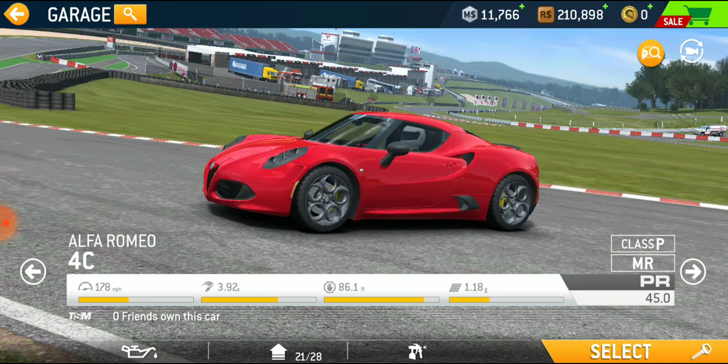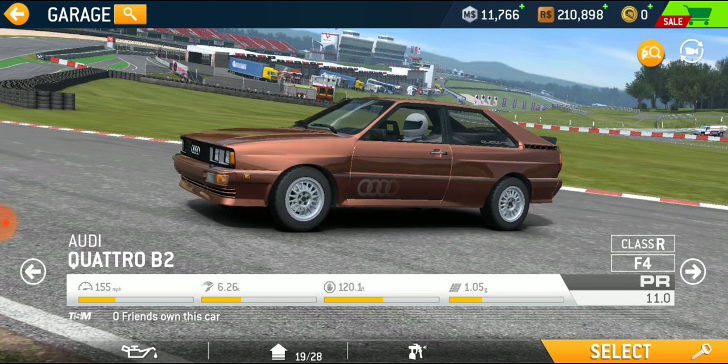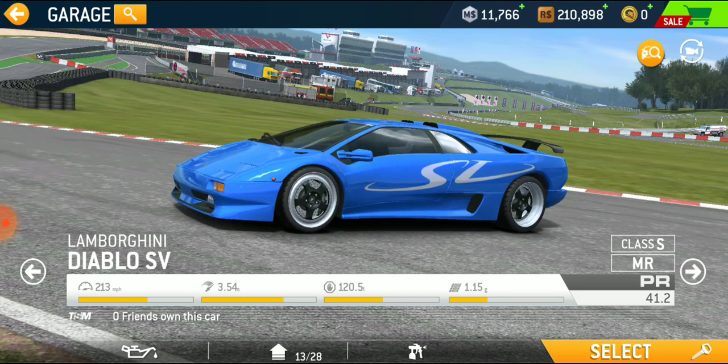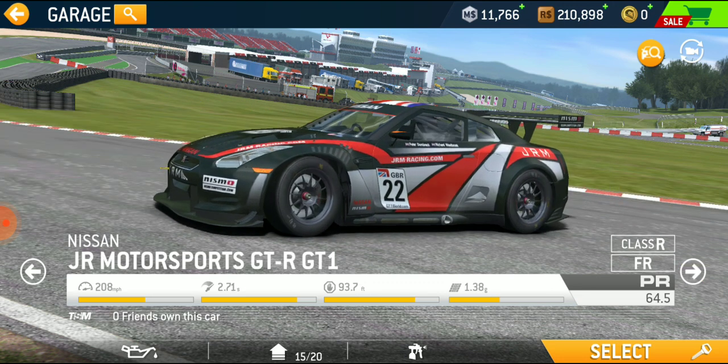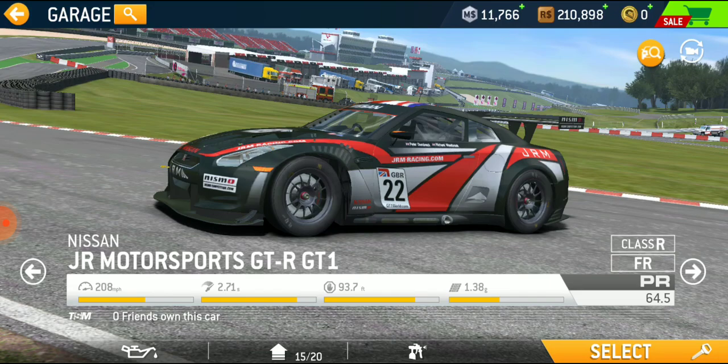Up next is my 2018 Alfa Romeo 4C Launch Edition. Up next is my 1980 Audi Quattro B2 Coupe. Up next is my 1995 Lamborghini Diablo Super Veloce. That's what SV stands for. Up next is my 2011 Nissan JR Motorsports GTR GT1.